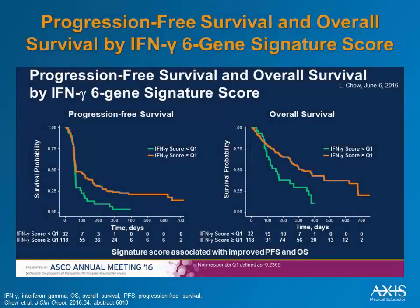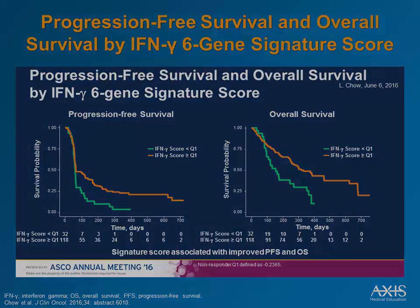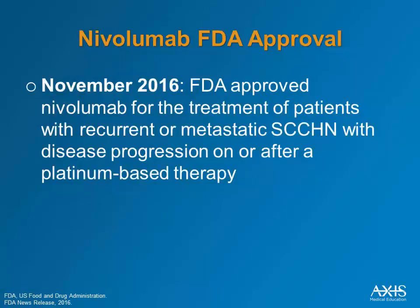In the search for gene signatures to select patients most likely to benefit, data were presented at ASCO 2016 demonstrating that an interferon inflammatory gene signature could help select patients more likely to benefit, and combining the interferon gene signature with PD-L1 expression may be a combination biomarker for selecting those and enriching responders who can benefit best from these anti-PD-1 therapies. In November of 2016, the FDA granted full approval to nivolumab for patients with recurrent metastatic head and neck cancer with disease progression on or after platinum-based therapy.